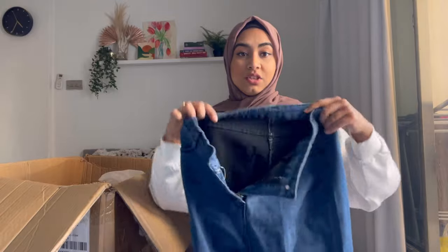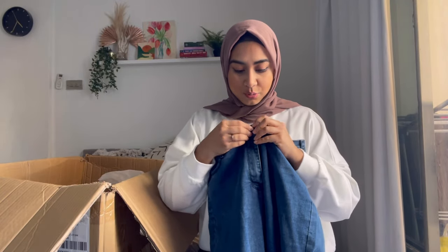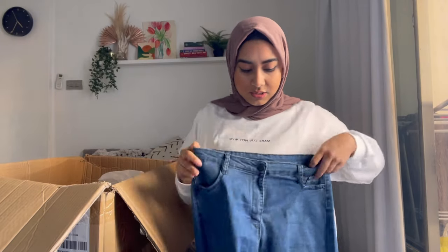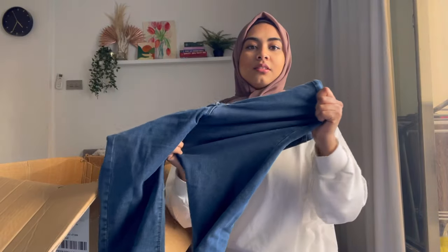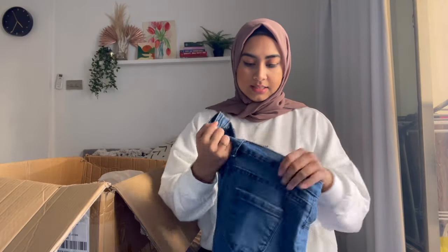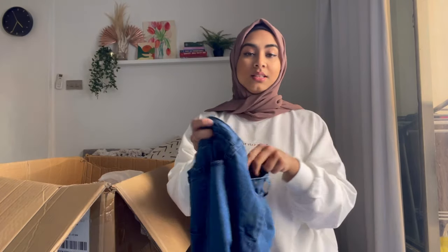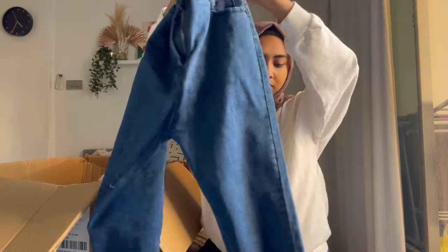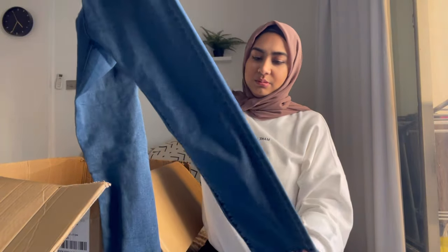So yeah, get it. So this was the first time I was buying jeans from SHEIN, and I love it. Oh my god, I didn't realize SHEIN had such good quality jeans. This is super stretchy. See the stretch. They are really stretchy, really, really soft material, super comfortable. And I got this in a size large, because they're skinnies and I don't like really like skinnies in medium.